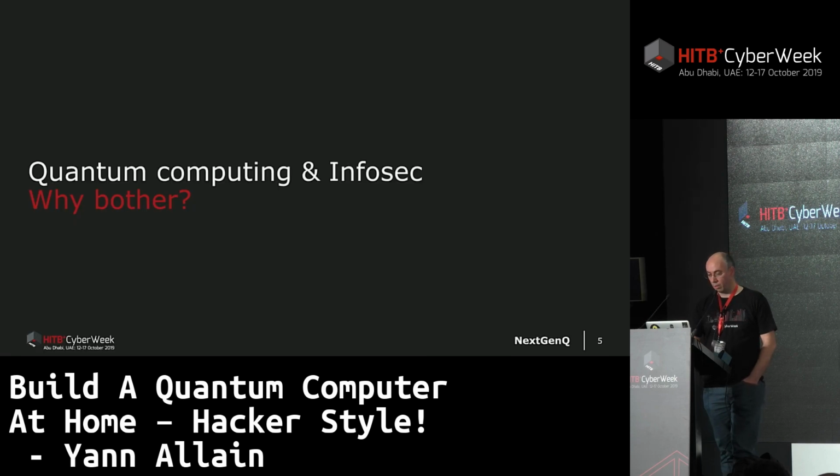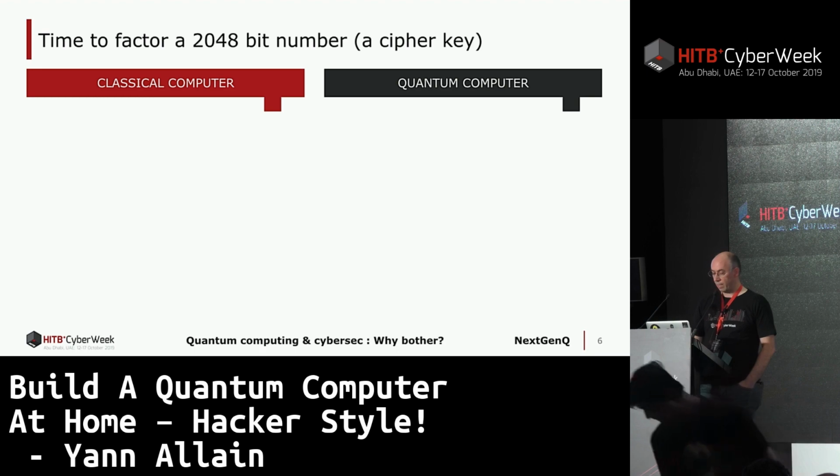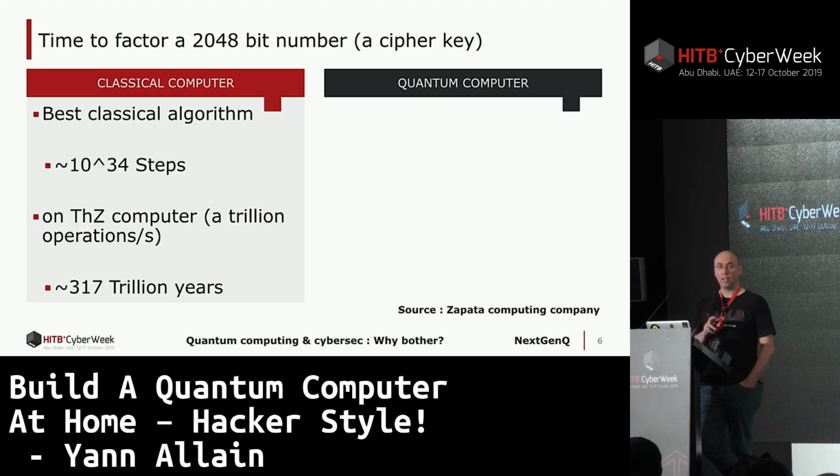So, why bother with quantum computing as an InfoSec guy? This is the one slide answer. To factor a cipher key, an RSA key, with a classical computer, with the best classical algorithm, you need 10 to the power of 34 steps. It's a big number of steps, and it will take more or less 300 trillion years to find the key.